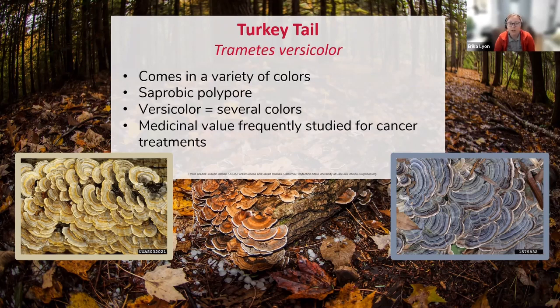These ones are saprobic polypores, so they do grow on plant material that's already dead. And they are often studied for their medicinal value, frequently studied for cancer treatments. I will say, you might come across some things on the internet that say turkey tail is a cure for cancer. If something sounds too good to be true, it probably is. Right now, the studies have mostly been inconclusive on that.